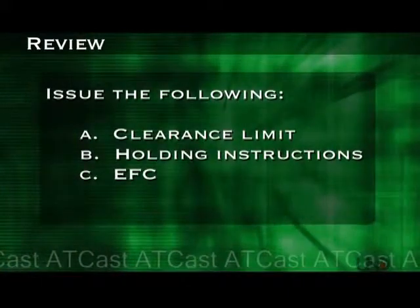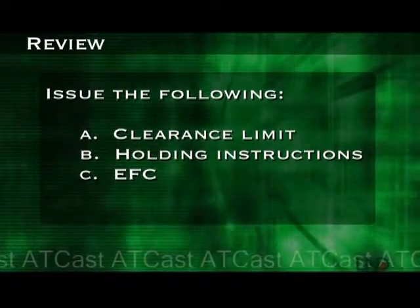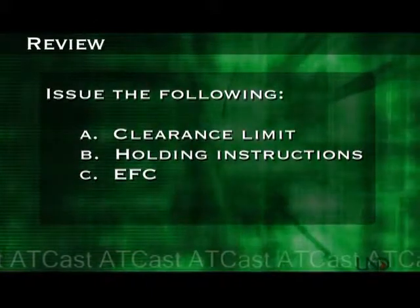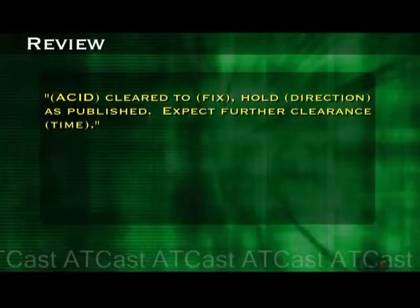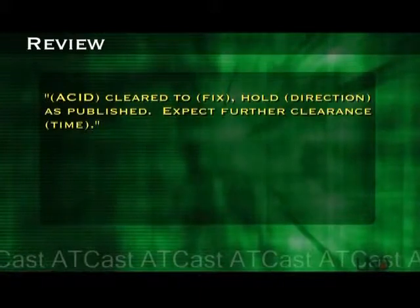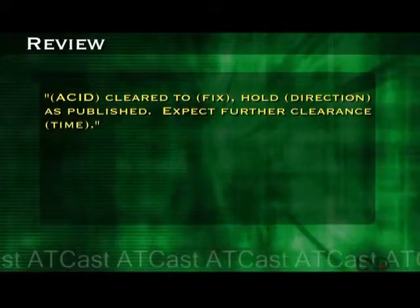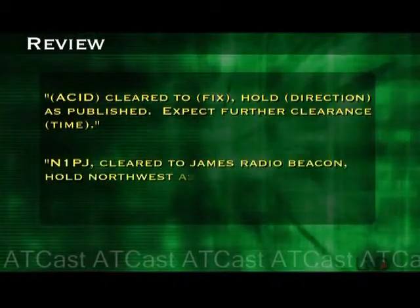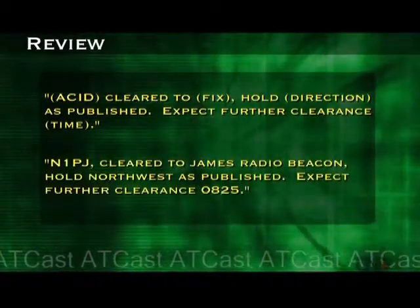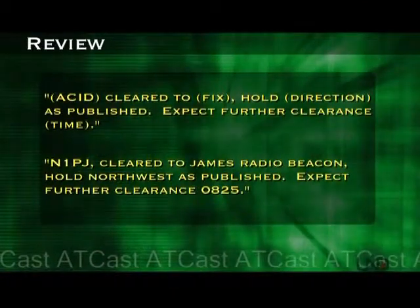When issuing the clearance, you have to include the clearance limit, holding instructions, and EFC. The phraseology for a published hold is aircraft ID, cleared to the name of the fix, hold, and then the direction of the fix, as published. Expect further clearance and then the time. In our example, it was November 441 Papa Juliet, cleared to James radio beacon, hold northwest as published. Expect further clearance 0825.